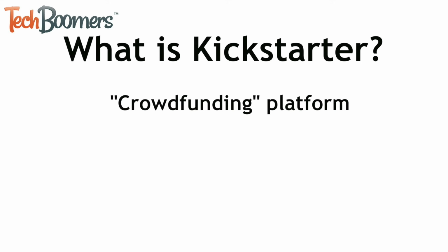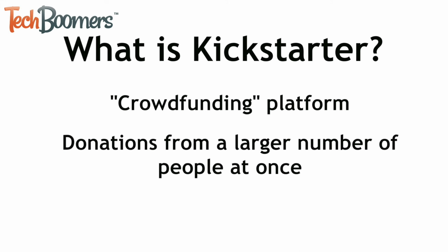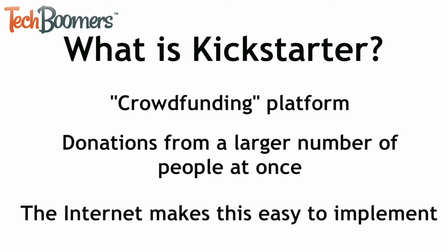Kickstarter is often called a crowdfunding platform. Basically, what this means is that the creators can get donations from a larger number of people at once, which reduces the amount of money that each donor has to put in. The nature of the internet makes this business model easy to implement using sites like Kickstarter.